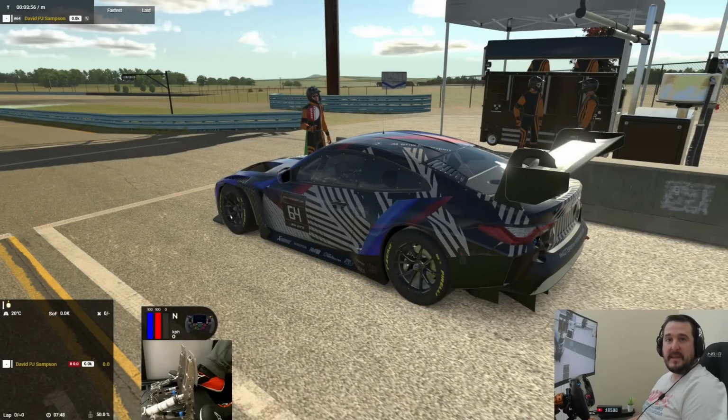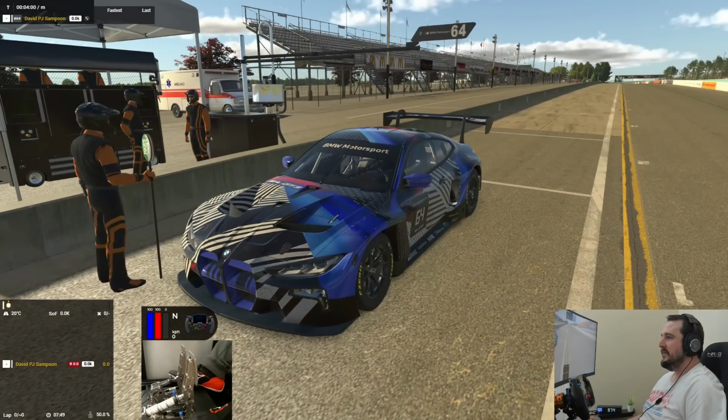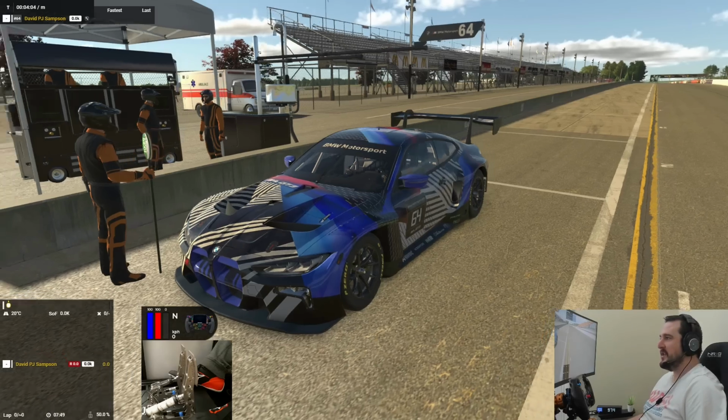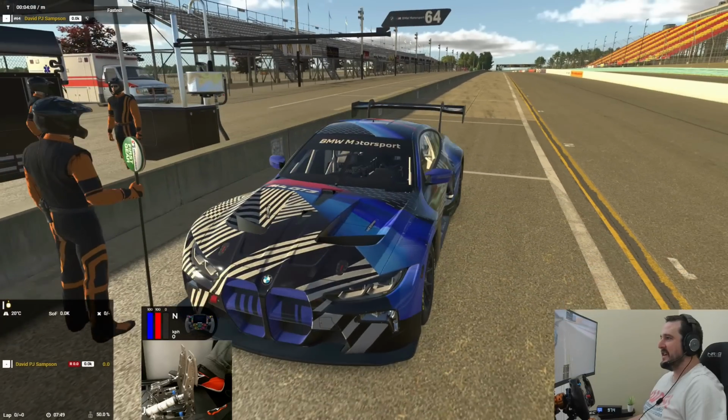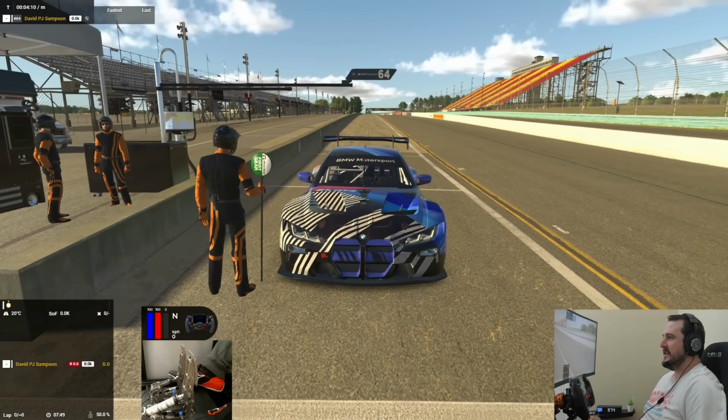Okay, here we are in the BMW M4 GT3, so let's take a look around her. First impressions, I would say she's a looker. Always found the GT4 to look a little boxy and the GT to look a little long, and I think this strikes a really good balance, really nice looking car.